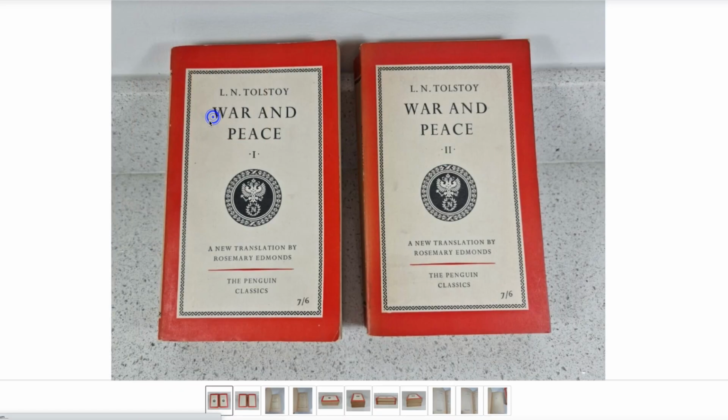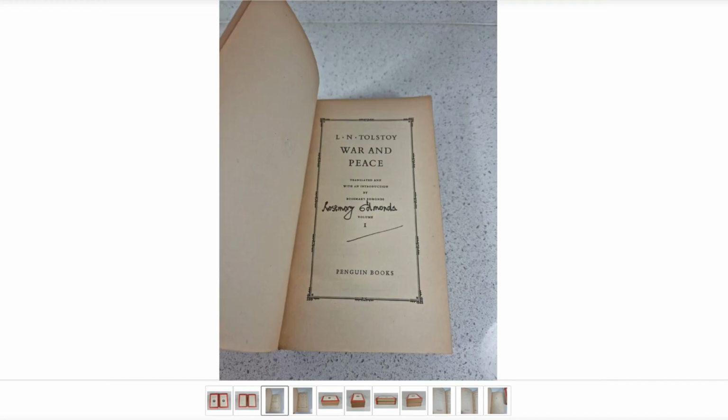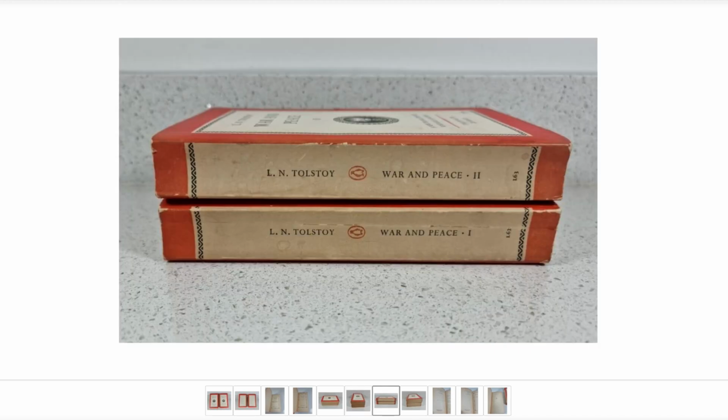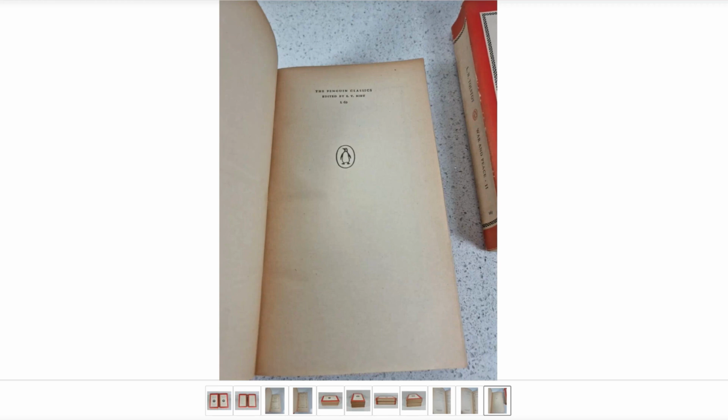This was interesting. I thought, War and Peace, that's big money for War and Peace, and obviously they couldn't have been signed by Tolstoy because he was long dead, but they were signed by the translator. I've never seen those signed in a pair like that before. I've got the books, but not those, and they were the first prints as well. And they went for £40.